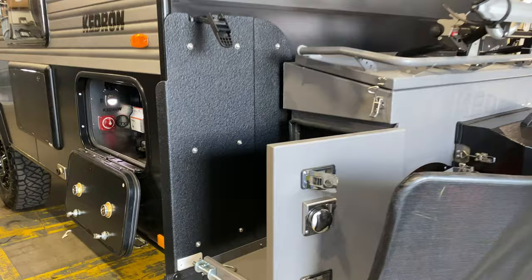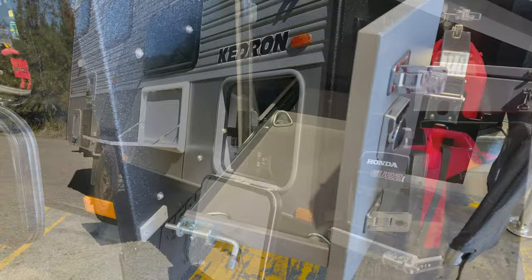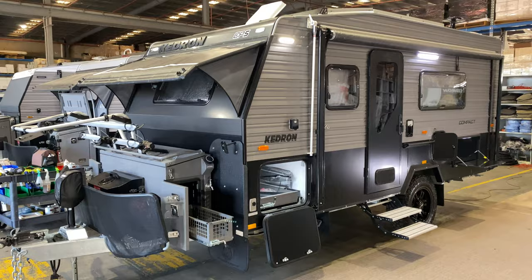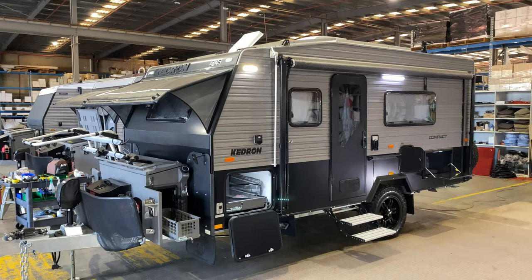Down the front here is the provision for a generator. So that houses and fits both popular generators in the 2.2s of the Honda and the Yamaha. And I will just swivel back here and just give a little bit of an overview to just showcase that beautiful new van.